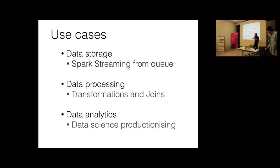Then we have huge amounts of data, mainly coming from gas and electricity meters, that need to be transformed to be consumed by the algorithms our data scientists have designed. There are some transformations and joins, things that are quite heavy, that we need to do. Then we need to analyze this data, and I'm going to show how we are starting to productionize these algorithms. When data scientists design an algorithm like the fridge one, they do it with a small set of data, in a language that they know and like, but then we have to make this work at a large scale. So there are some things that we have to do there.